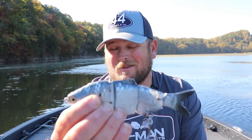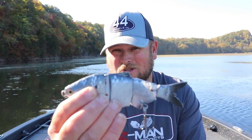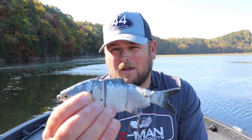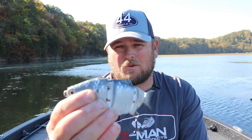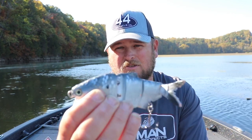I don't throw these swim baits nearly as much as I should, because a lot of people have a lot of success on them, and I have had a lot of success in the fall on swim baits like this, big gizzard shad imitators. But I like to also throw big walking topwater baits, like a big Zara Spook or one of those Showerblows walking baits. Any of those are going to work really, really well.